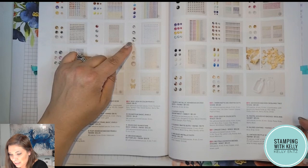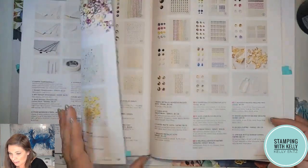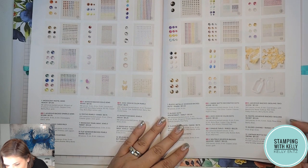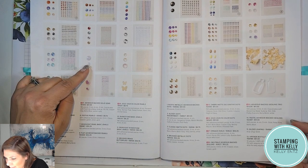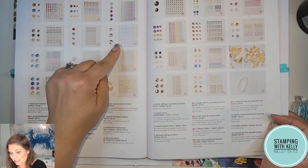If you have those already in your collection and you want to switch it up a little bit, we have iridescent rhinestones somewhere. Where are they? Iridescent rhinestones. No. Iridescent pearls we have now. What am I thinking of? Am I imagining this? Yeah, I'm imagining it. Okay, sorry guys. We've got rhinestone basic jewels.